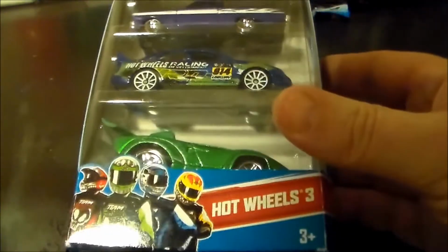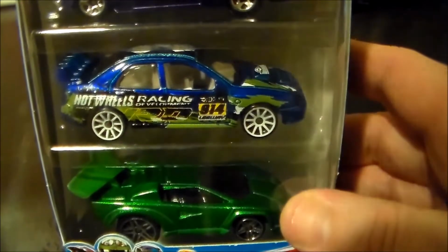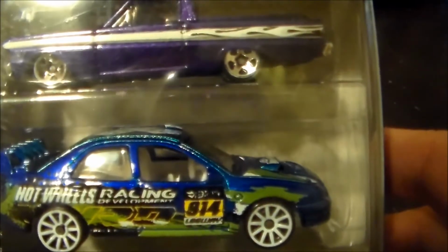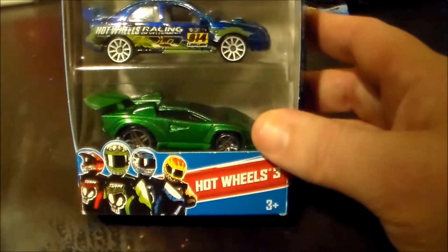I got this Hot Wheels 3-pack. They are at the checkout in every Walmart in my area. I don't have enough zoom on my camera there to really show it off, so I'm going to pick it up here.